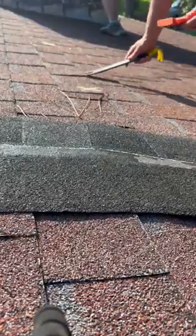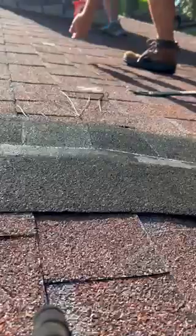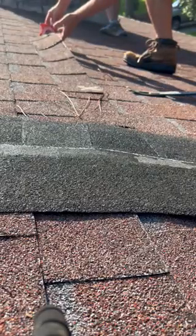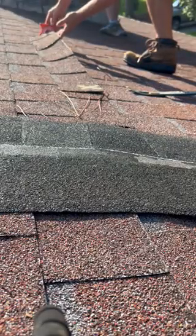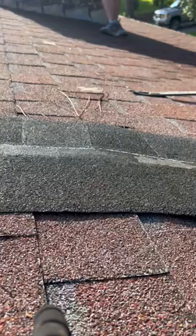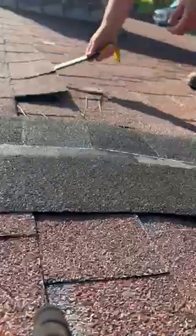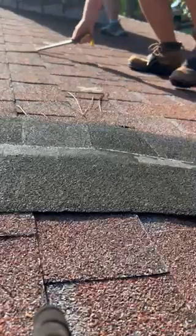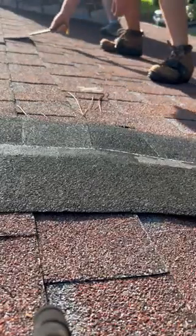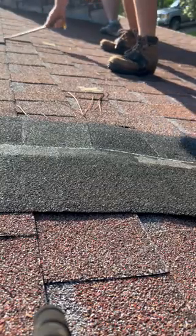So, I want to show you first our 45-degree angle. A little tough to see, but 45 degrees is right there. We'll not go past that point. Make sure I've got enough nails here. Let's begin. Start seeing granule loss. That's going to contribute to showing that the roof can't be repaired without causing damage.